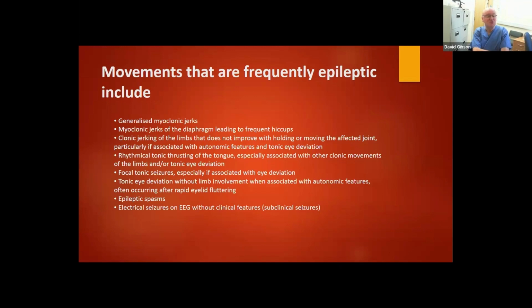Clonic jerking of the limbs that doesn't improve when you hold or squeeze that limb implies epileptic activity that is not overcome by your own pressure on the limb. Rhythmic tonic thrusting of the tongue and lip smacking, and sometimes eye movements as well with that. Focal tonic seizures, tonic eye deviation, epileptic spasms, and then occasionally electrical seizures if we have an EEG in place.